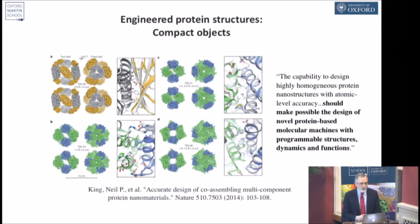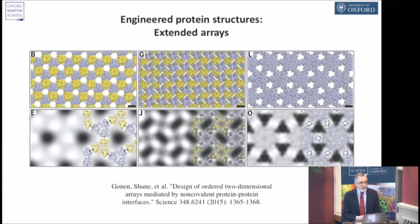Proteins have recently reached a threshold where engineering self-assembling protein objects, as of 2014, this report, reached the point of being able to systematically design complex objects. Here we have extended arrays, flat sheets, you can think of those as plates that could be used for structural purposes, work done in 2015.